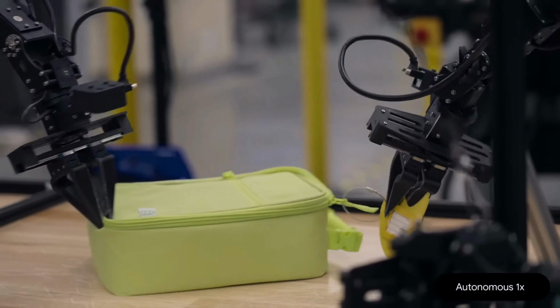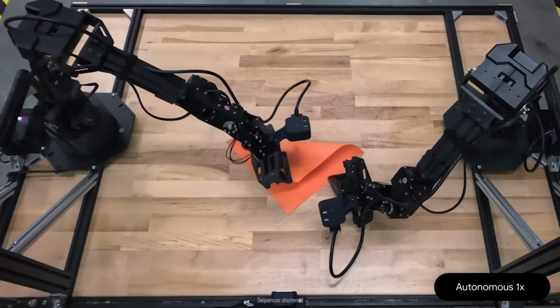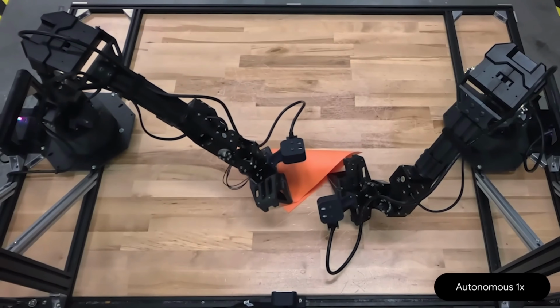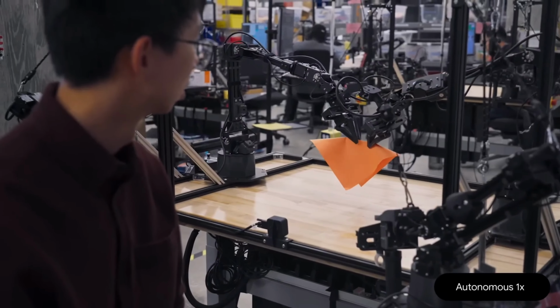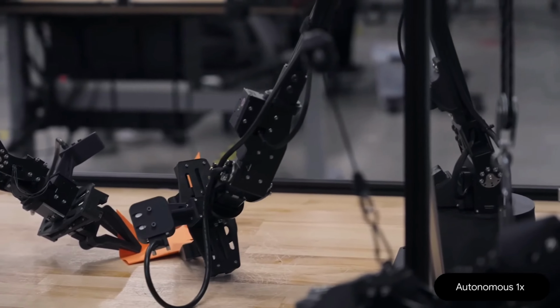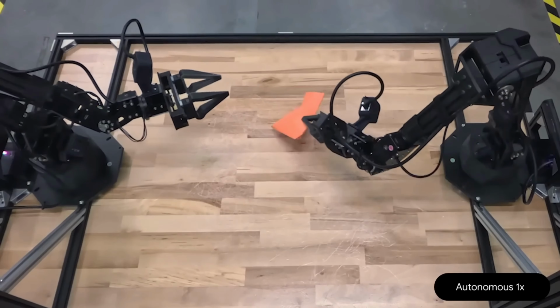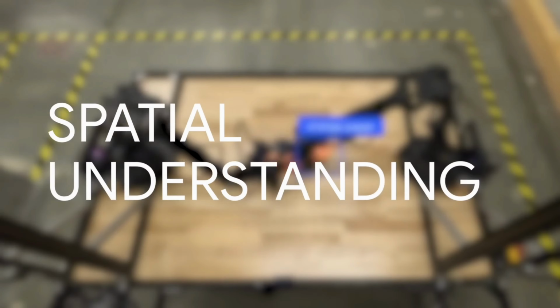So this is all about understanding where things are in space and how they relate to each other. And the goal is to give roboticists a way to use this understanding with their existing robots. So it's like adding a higher level of intelligence on top of the existing control systems. So maybe it's less about directly telling the robot what to do.